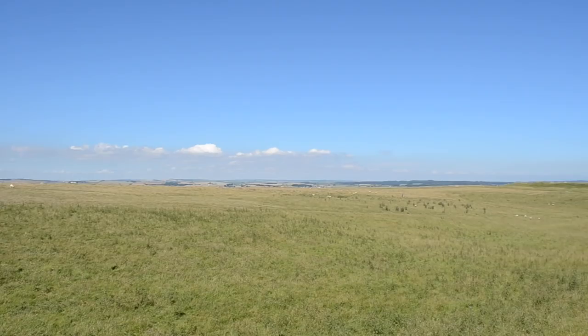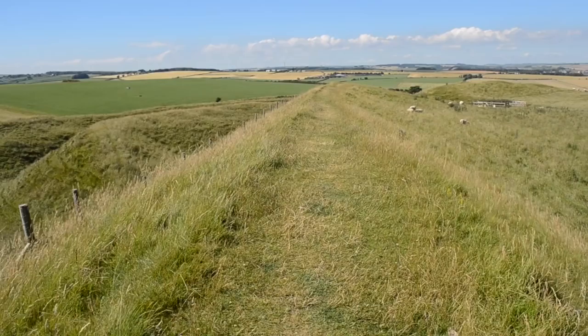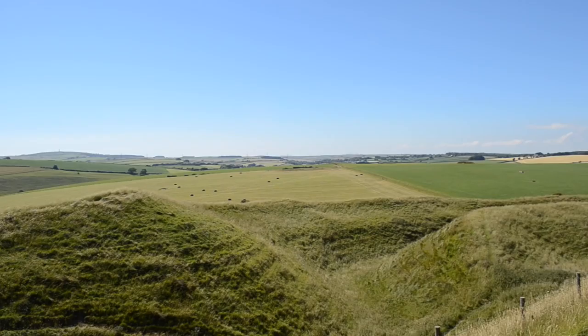So guys, I hope this has been an interesting overview today. The site is absolutely amazing, and if you're ever in the southwest of the UK, I would totally recommend you go and check this place out. It is just astonishing to walk around the site and just take in the sheer scale of it.